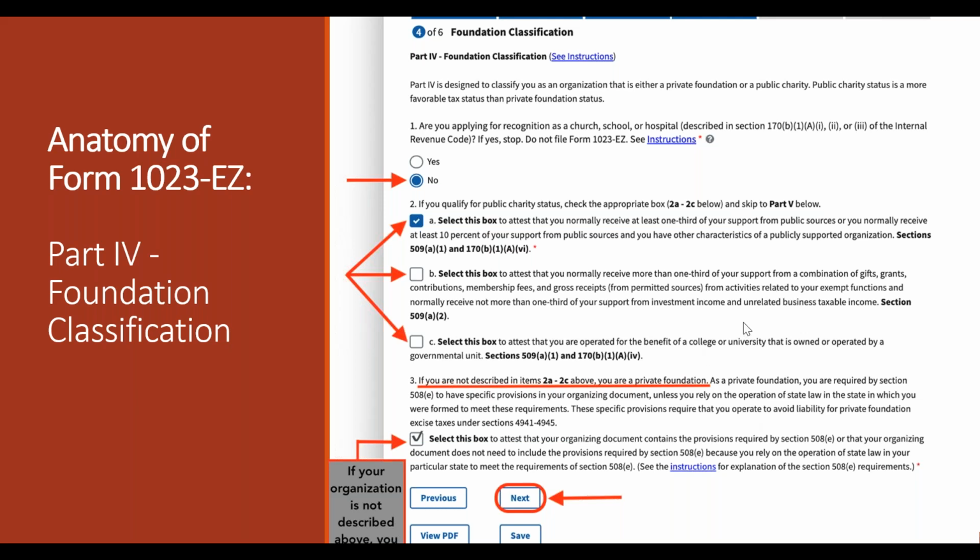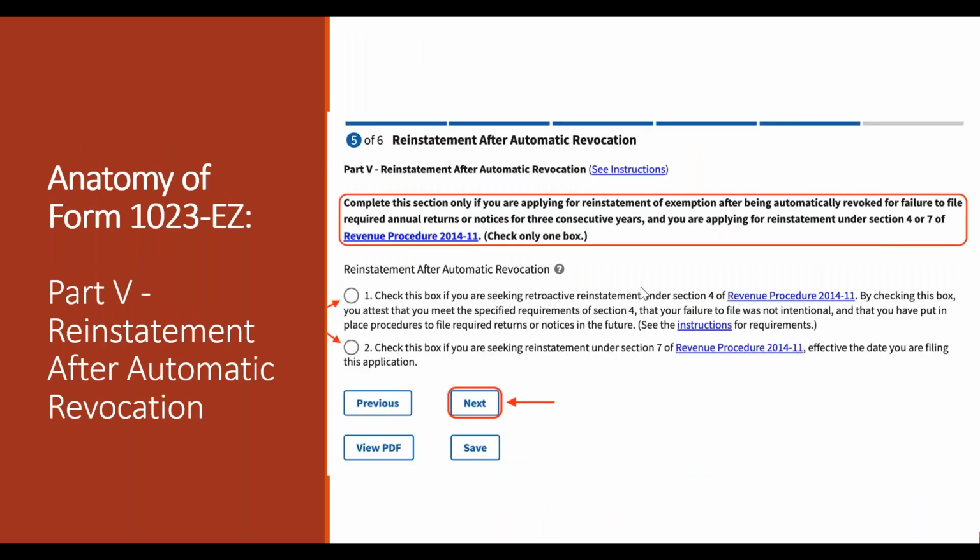Okay, so that's why we had all the math and all the sort of context setting. I want you to select the right option under question 2 if you want to be a public charity, and skip question 3. You do not want to be a private foundation if you intend to be a public charity. All right, we're going to breeze through the rest of this.